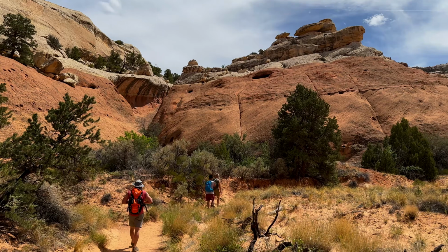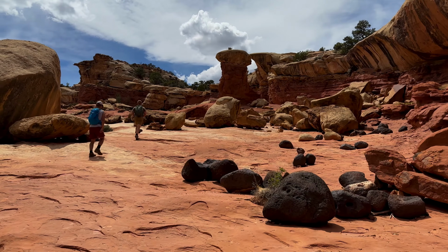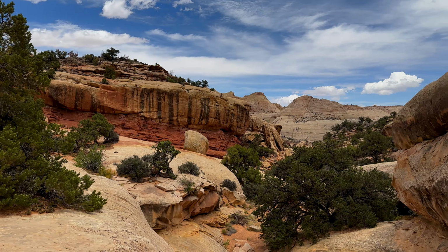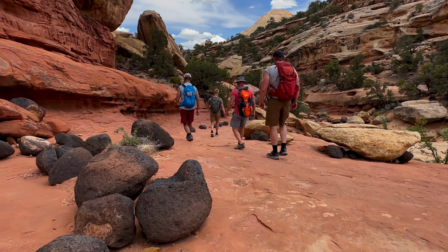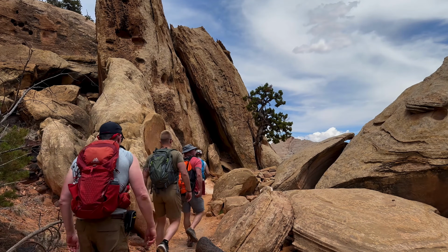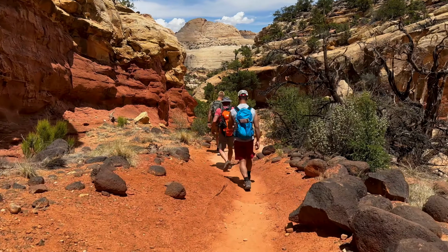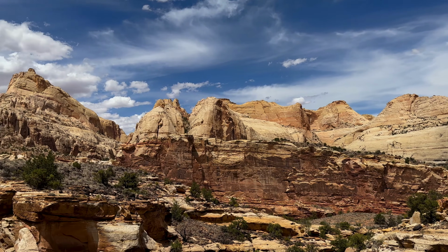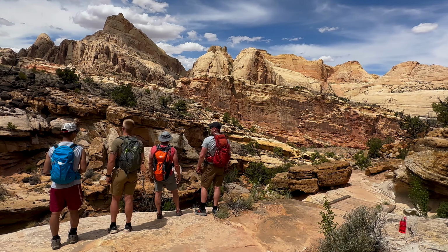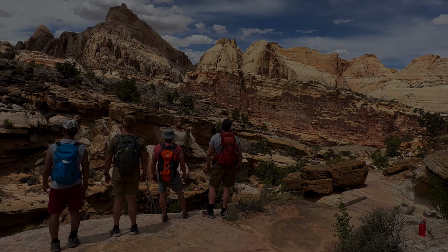The area was originally named Wayne Wonderland in the 1920s by Ephraim Pechtold and Joseph Hickman. Capitol Reef National Park was designated as a national monument on August 2nd, 1937 by President Franklin D. Roosevelt to protect its unique landscape. However, it was not until 1950 that the area was officially open to the public. The park became more accessible in 1962 with the construction of State Route 24 through the Fremont River Canyon.